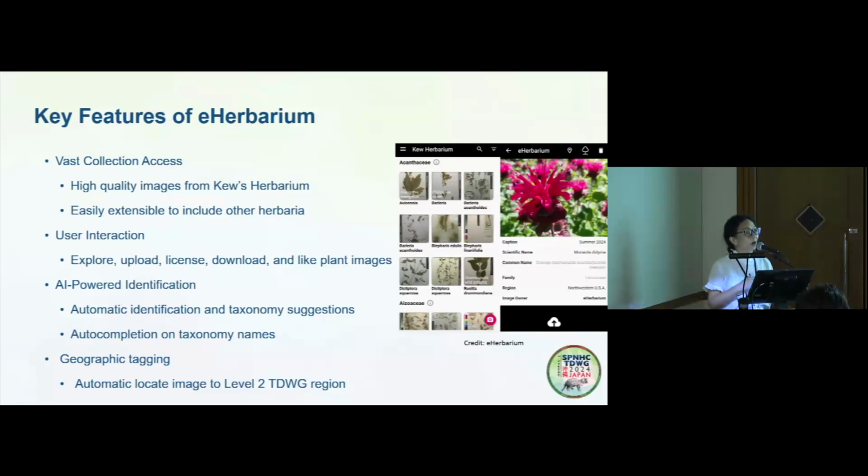Additionally, the AI-powered tools help simplify the plant identification process. It offers auto-completion on taxonomy details and automatically retrieves the corresponding scientific name or common name.